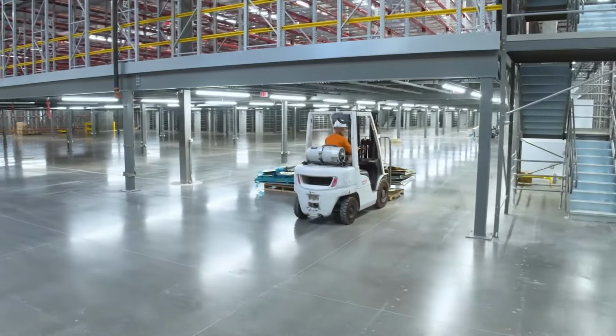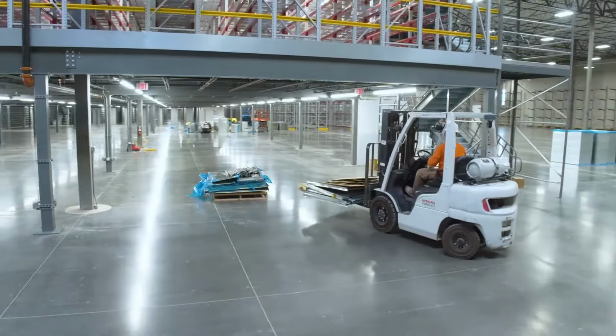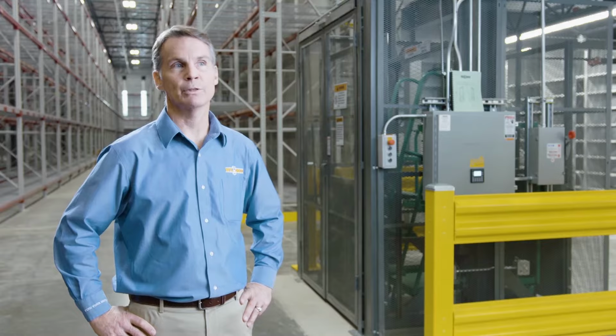This is an average-sized project. However, the engineering to coordinate with the rack manufacturers, the shelving manufacturers, the builder of the building, there was a lot of coordination between the different trades.